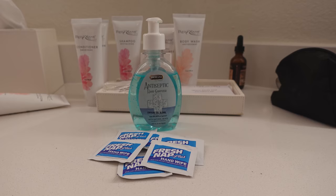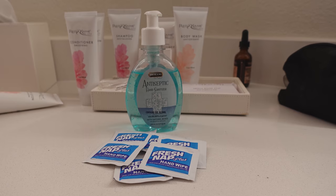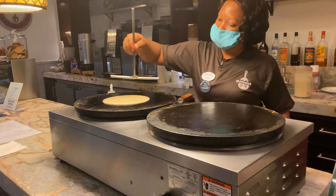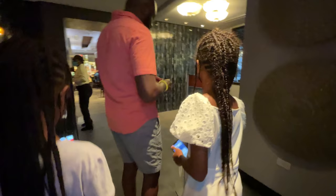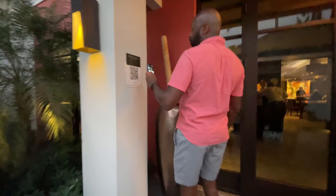Every room comes with a sanitation kit, which includes hand sanitizers and wipes. The staff members wear masks at all times, and guests are required to wear masks while they're in public indoor spaces. Guests also have to sanitize their hands before entering all restaurants, and all of the eateries have QR codes so you don't have to handle any physical menus.